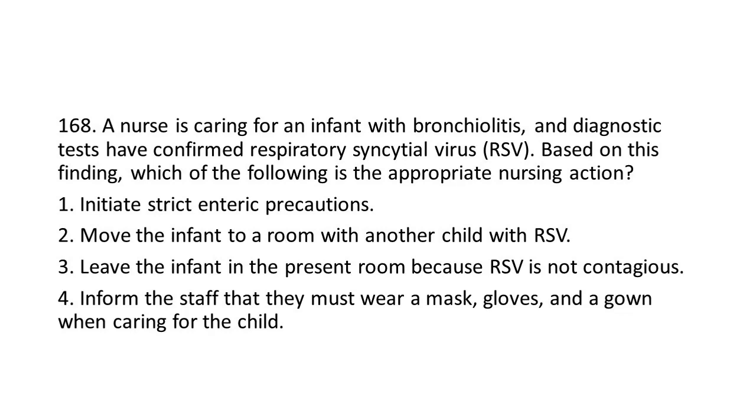168. A nurse is caring for an infant with bronchiolitis, and diagnostic tests have confirmed respiratory syncytial virus, RSV. Based on this finding, which of the following is the appropriate nursing action?